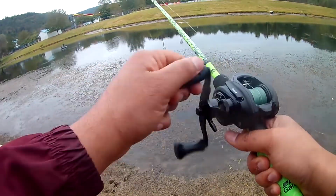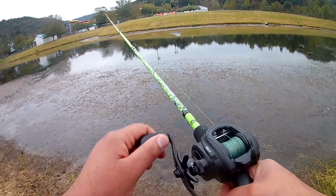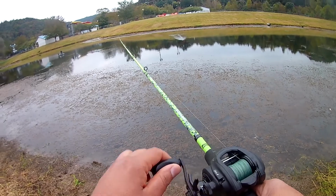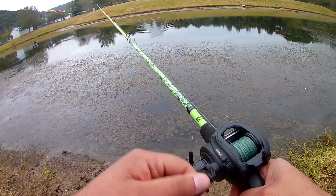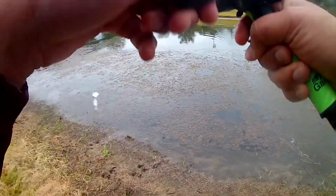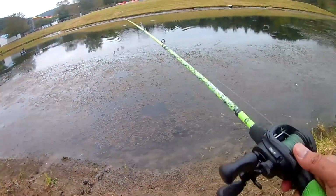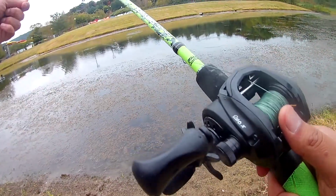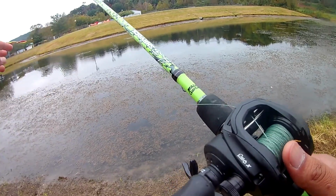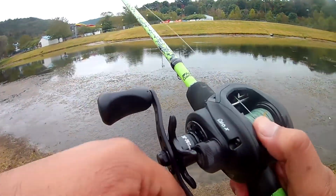And all I'm doing is just casting and retrieving it. That's all I'm doing, nothing special. And this is the reason why I love a lure like this, because you don't have to do anything special. It's super easy for beginners, really cool to learn fishing with.